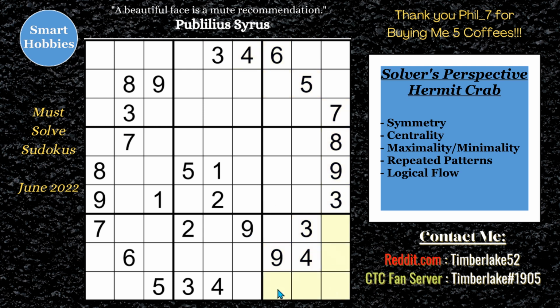And when you don't have digits on the outside corners like that, that usually means that there's some kind of strategy or technique you've got to figure out using these corners. Hint, hint, to make this puzzle work. Centrality goes, you have kind of this ring around the edges, and so it does put a lot of pressure into the middle. But the key to solving this is really to work on the outside blocks and figure out where you can go there.